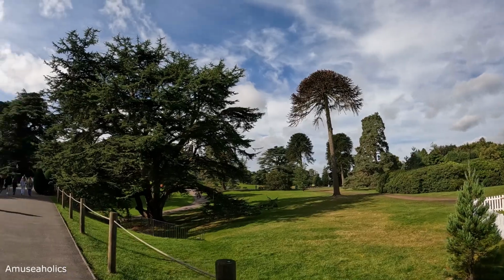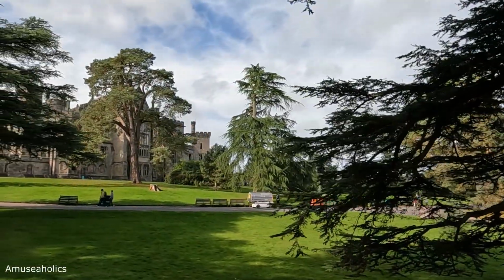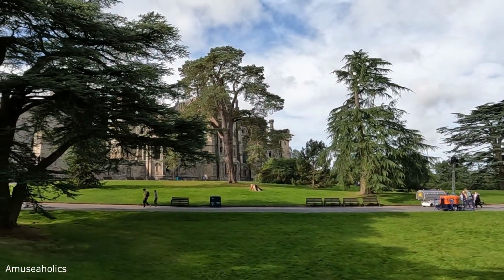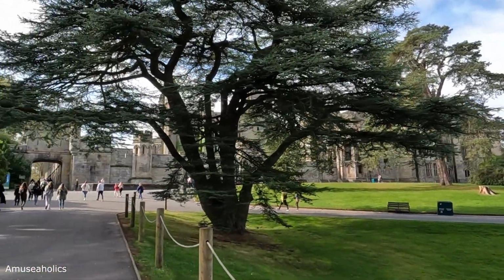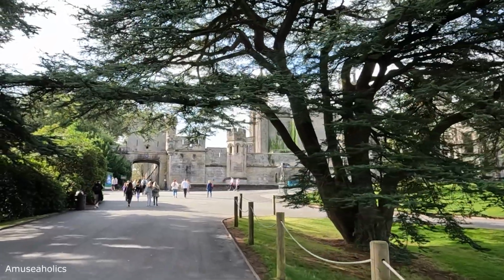Let's head on up towards the towers. Beautiful views of the towers through the trees. We're gonna head up towards the Dark Forest. Still hear the Oktoberfest music pumping out the speakers alongside us.